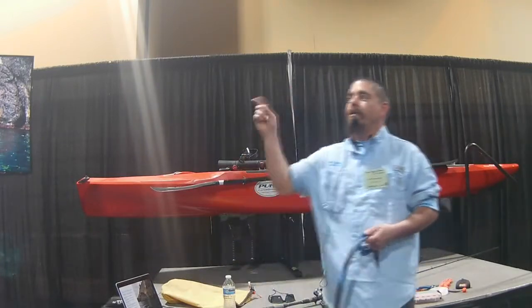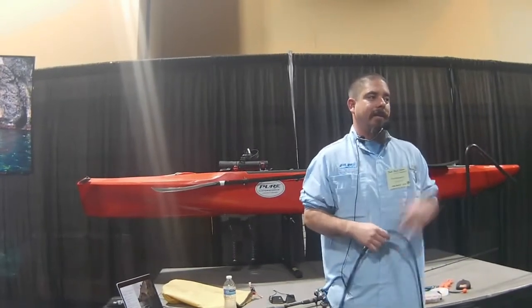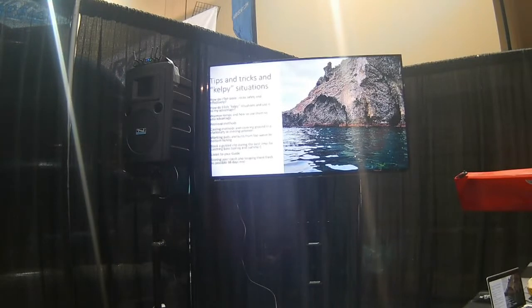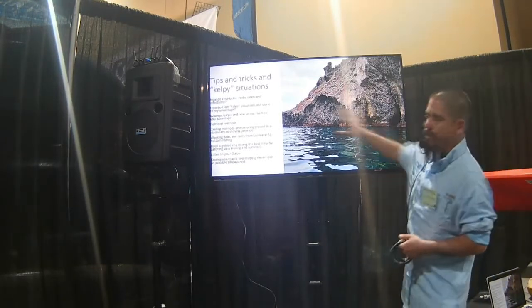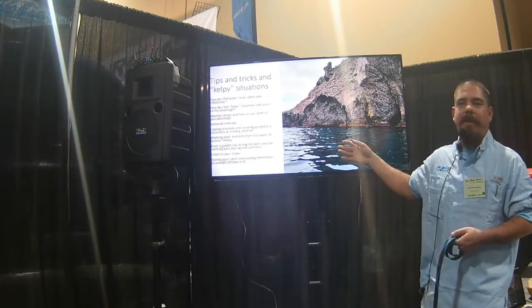Now, how do I fish boiler rocks? Has anyone fished boiler rocks here? In a kayak? Yeah? Tried to? Okay, well, this can be very dangerous, but also very productive. What I like to do, here's a good actual example. It's not really a boiler rock, but it'll give you an actual physical example. So let's just say we've got waves crashing into here. Just crashing, crumbling. That's where you want to be. It's stupid, but that's where you want to be.